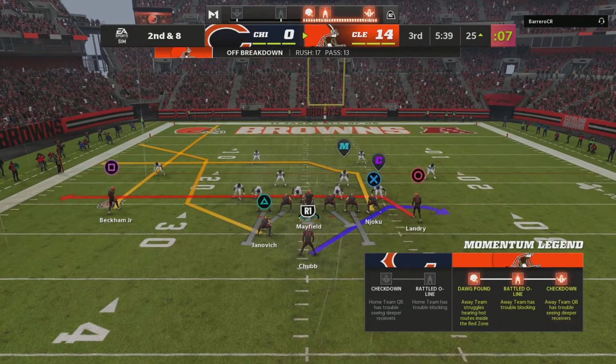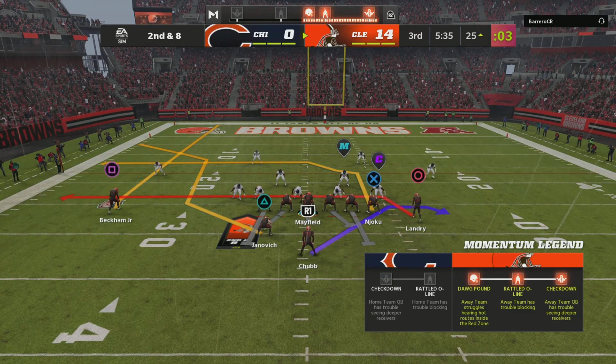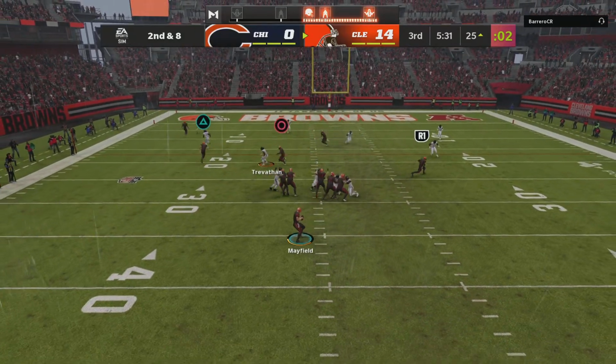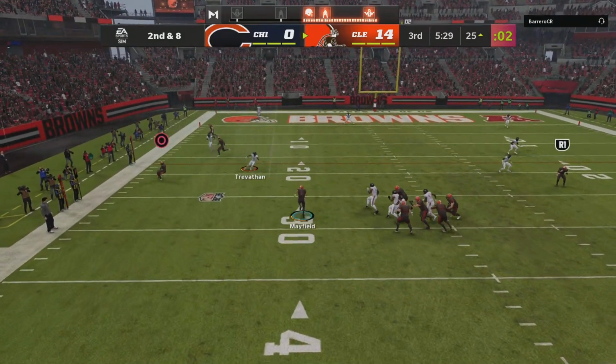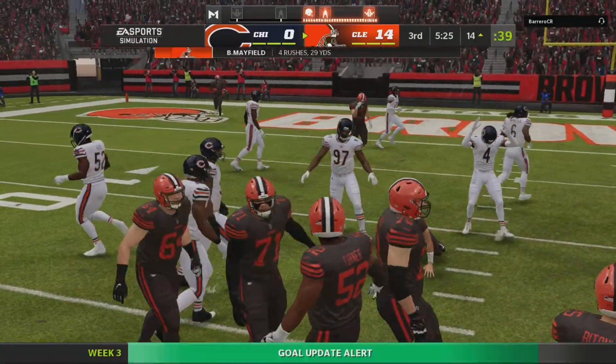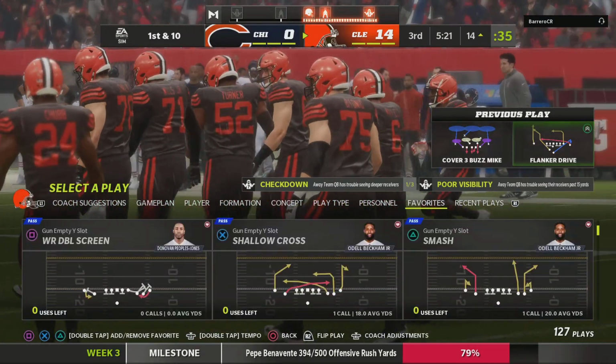Eight yards to go on 2nd down. Here's Mayfield, buying time to his left. Now he will slide to a stop. He does have the first down. That'll move the sticks for the Browns, a gain of 12.